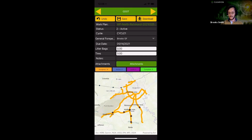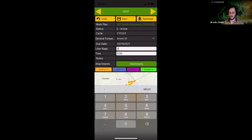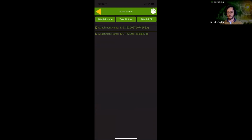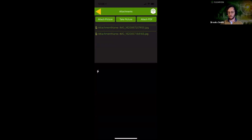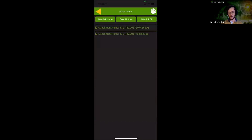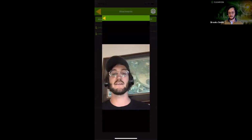On the overview, we can assign a GF. We can put some details about Richmond County. We can say that maybe there was 250 litter bags collected. We could say maybe there's 20 tires that were collected. We also have the ability to attach pictures, take pictures, or attach PDFs. So we can kind of show that. Here I am. And we can also pull up previous attachments.